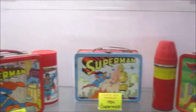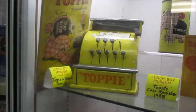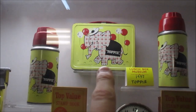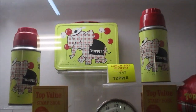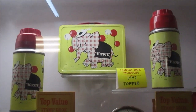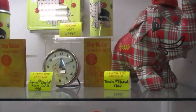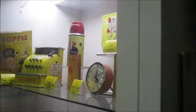Superman. So here we go. What I'm going to show you here, guys, is actually very rare. Toppy was actually from Kroger. That lunchbox right there, there's only 12 of those lunchboxes made. This museum has one of 12 of those lunchboxes. We found out the price that they paid for that lunchbox here. I can never, ever pay that much for a lunchbox, I think.